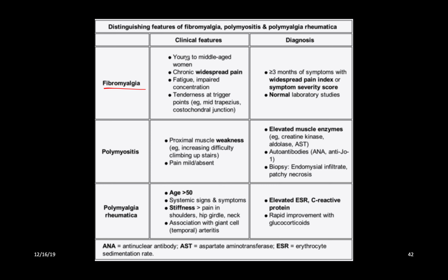So we're looking for young to middle-aged women with chronic, widespread pain, not in a typical distribution, sort of here, there, and everywhere. Fatigue, impaired concentration, it's considered a fibro fog. I told you to think of these patients as fibro fog: just difficulty concentrating, forgetfulness, things of that nature. There should be some tenderness at trigger points, like the mid-trapezius and costochondral junction. There's actually a chart of all of the trigger points for these patients, and for whatever reason, it's idiopathic why they have more pain there than in other places.